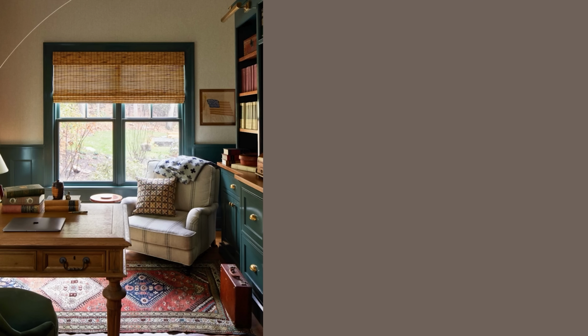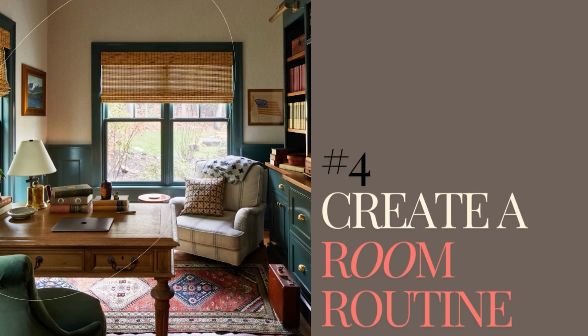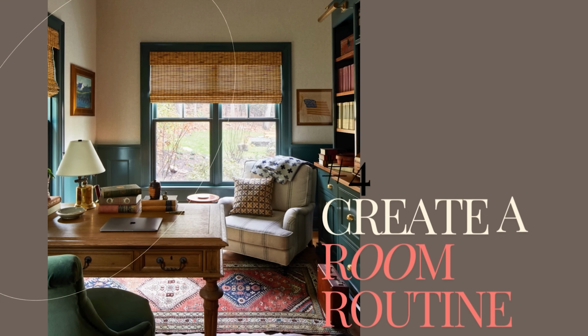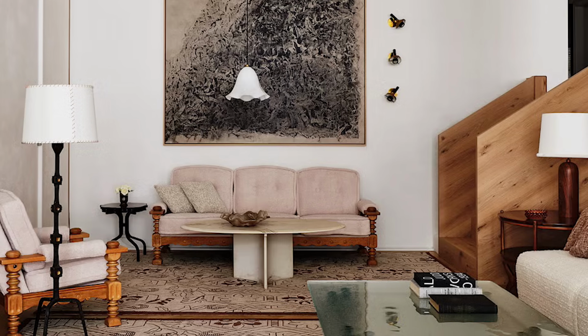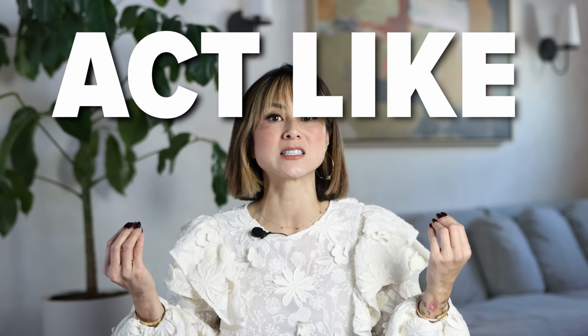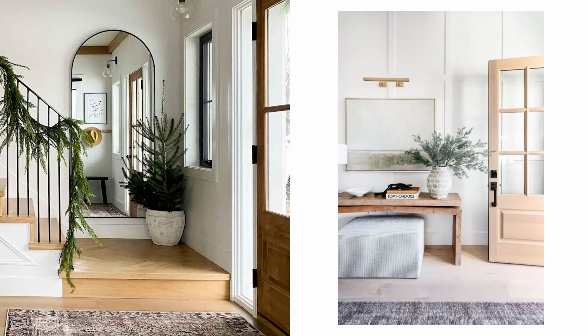The next habit of every successful homeowner is that they create a room routine. I've actually made a living out of telling people how to use their space. I know that sounds really wonky, but just imagine this: you've moved from a one-bedroom apartment and now you have a sprawling four-bedroom home. Most of the time, people walk into the space and they're like, Julie, what do I even do in here? And the first thing I always tell them is to act like it's the weekend. Let's set your stuff down right at the entry and walk through this space. What do?